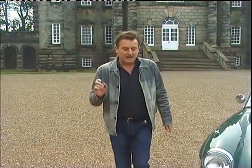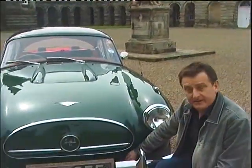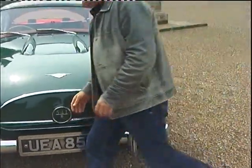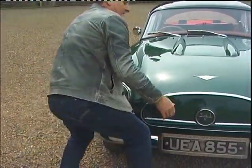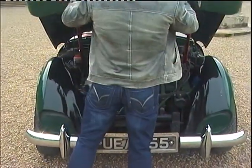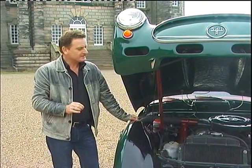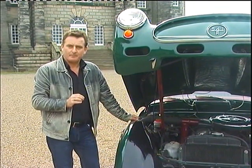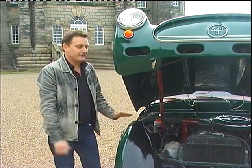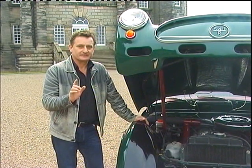And providing the power, Austin's huge, physically huge, 4-litre engine that was used in civic vehicles such as the Sheerline, and I believe also in a lorry, mated to a 4-speed box with overdrive. Except that even in the early 60s, a small number of these cars had been converted to Jaguar power, which is where this particular vehicle, UEA 855, becomes interesting.